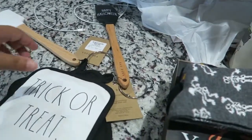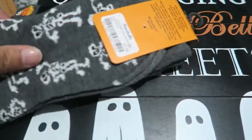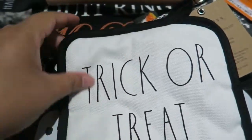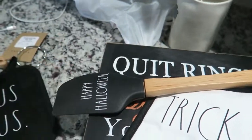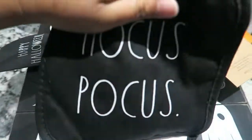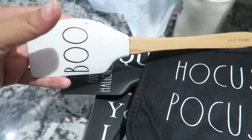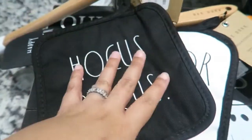And then these two items my sister-in-law found for me. Oh, but let me tell you guys the price. These were $3.99. So she found me the trick-or-treat pot holder little thing. And then this spatula that says Happy Halloween. And they were $6.99. And the Hocus Pocus with the white spatula that says Boo. So yeah, that's what I found for today.